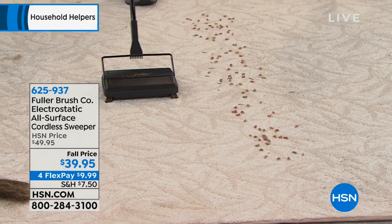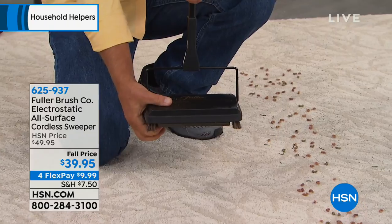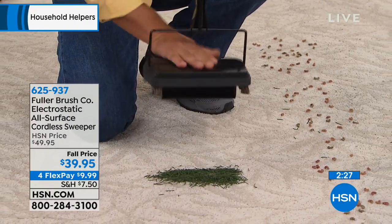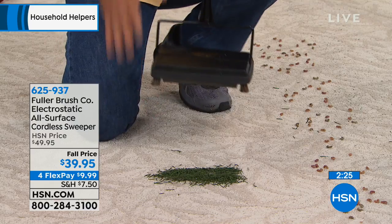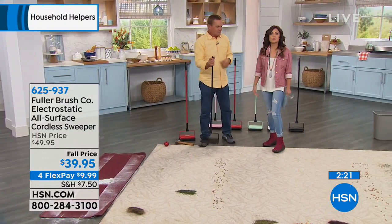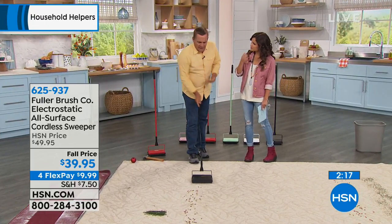All you do is roll the unit across the floor. It picks up everything that gets in its path, and then again to clean it out, you push, and you push, and everything goes right into your trash can. It's such a simple unit, but that's why it's been around for over 80 years. Because it works, right? And it's durable. This is good materials. Like I said, it's all metal construction.